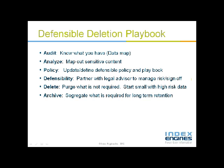And then start deleting, getting rid of what's not required. So start small with high-risk data. The examples I gave earlier were ex-employee data or managing PSTs, let's say, show me all PSTs in the network that have not been accessed in 5 years. Could be PSTs from ex-employees. Could be one of your executives' admins stored it out on a network drive to just archive it and forgot about it. So get rid of that stuff.